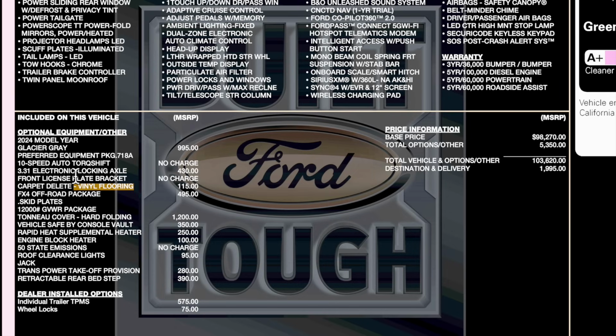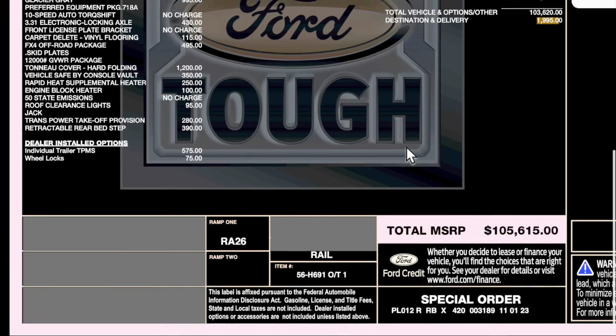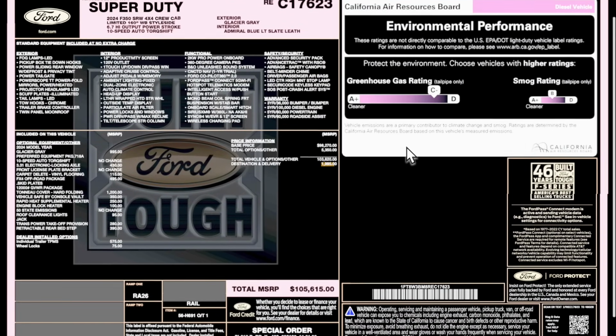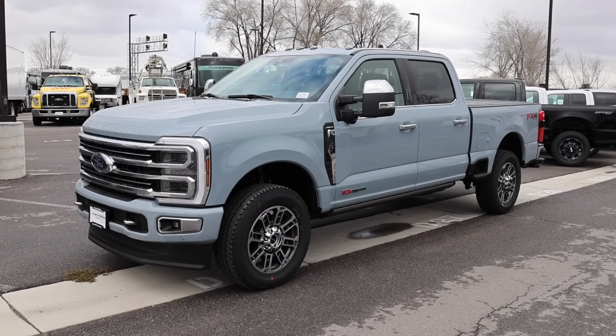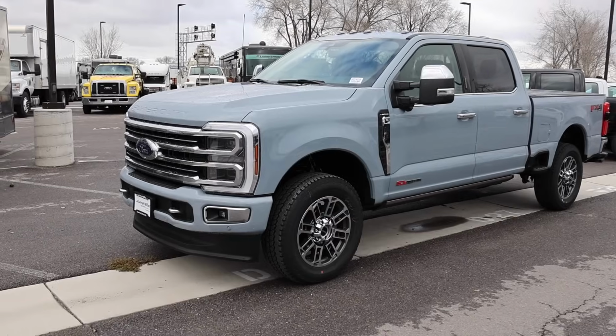This one also has the electronic locker out back. And here's a few other things. So it has a tonneau cover and the vehicle safe, rapid heat supplemental heater, and a few other things here. And then they did add the individual trailer tire pressure monitoring system. Destination's right there, and this truck has a total price of $105,615.